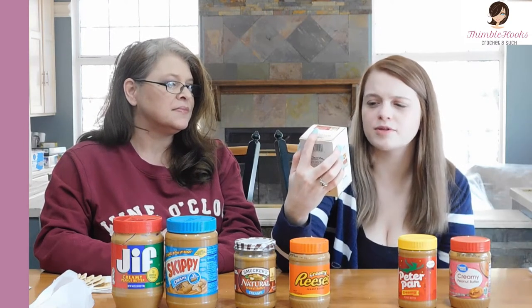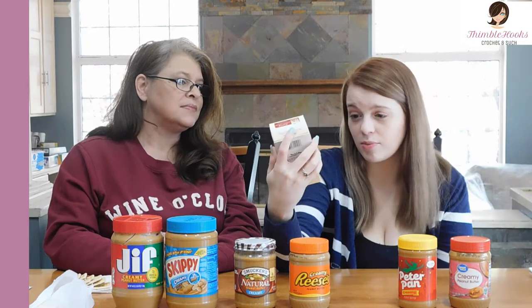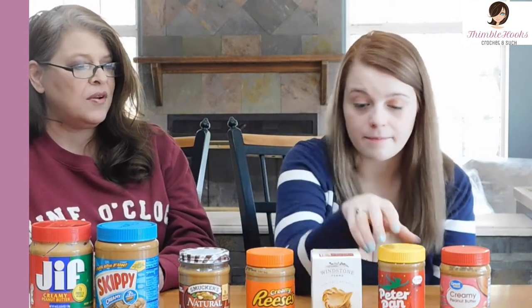Windstone Farms Portable Packets. So they're packets of peanut butter, which I think is so cool because I don't put any things in the refrigerator at work. So this would be so handy if you just needed some peanut butter for something. You can throw it in your purse and take it with you and not have to worry about messes. Apples and peanut butter, don't have to worry about containers or anything like that.